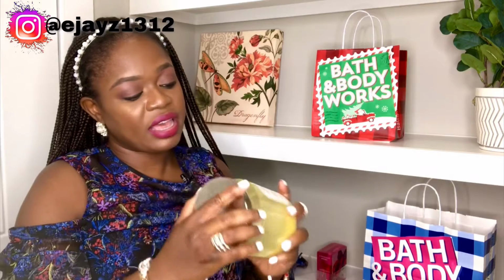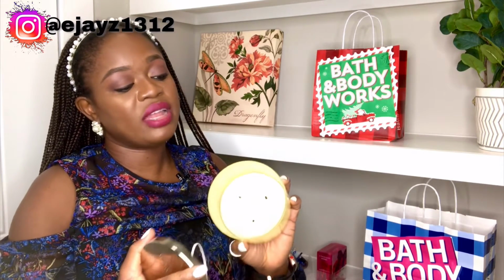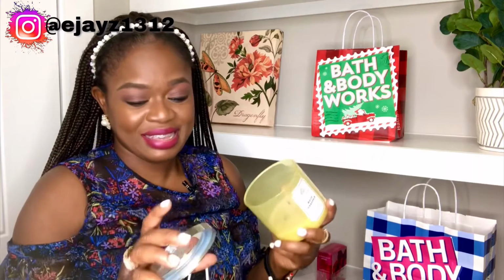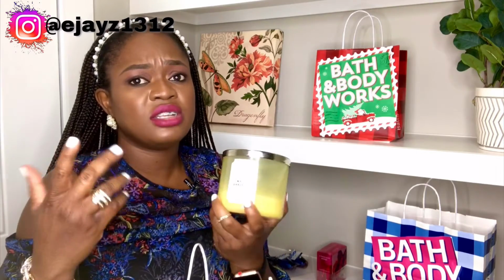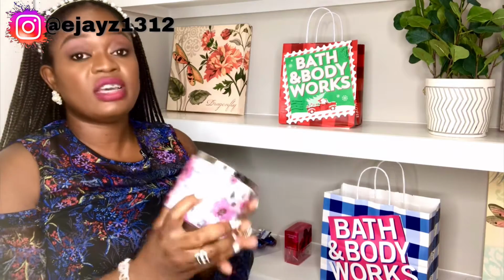And another one that I have, this one is almost out. You can see how much I've burnt this. This one is a white Gardenia. Oh, it smells so good. A lot of the packaging is really nice, so once you're done burning your candle, you can actually recycle. The next candle that I have is the Rose Water Ivy.